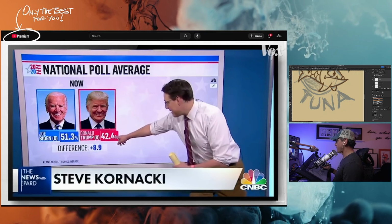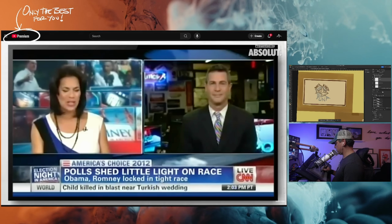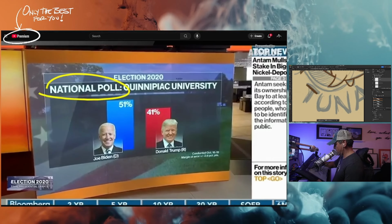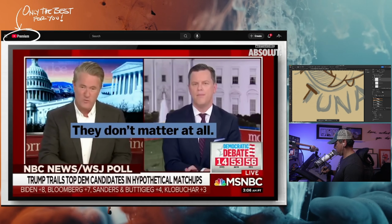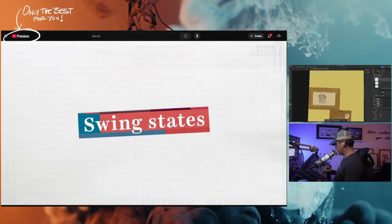If you watch the news during a presidential election, you'll hear a lot of this. What do the national polls look like? Hillary Clinton's nationally, Joe Biden is currently ahead. But these national polls don't actually tell you who's going to win. Throw the national polls out the window. They don't matter at all. What matters are those swing states. Ah, yes, the swing states.